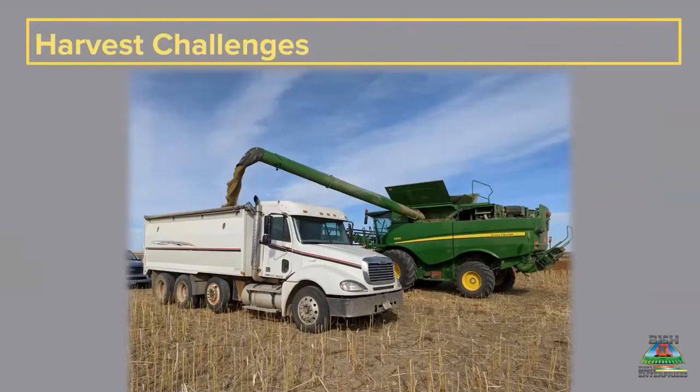Let's take a look at some of what the harvest challenges are. Here's a field out in Montana, and a producer out there. This is a John Deere S670 combine. And we'll just take a look. As the combine sits here, everything seems to be in perfectly good order. Doesn't look like there's any major problems.